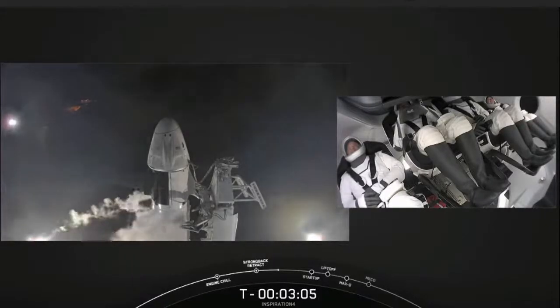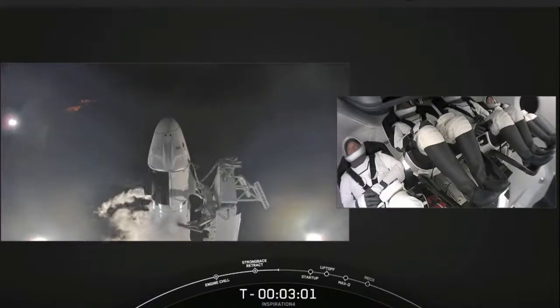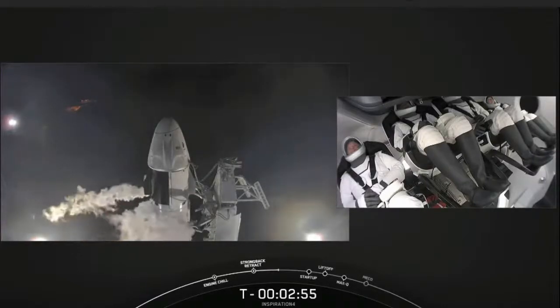Stage 1 LOX load complete. We've got the call out right on time. First stage liquid oxygen loading is complete. Shutting down the ground pumps. We're down to just loading second stage liquid oxygen.